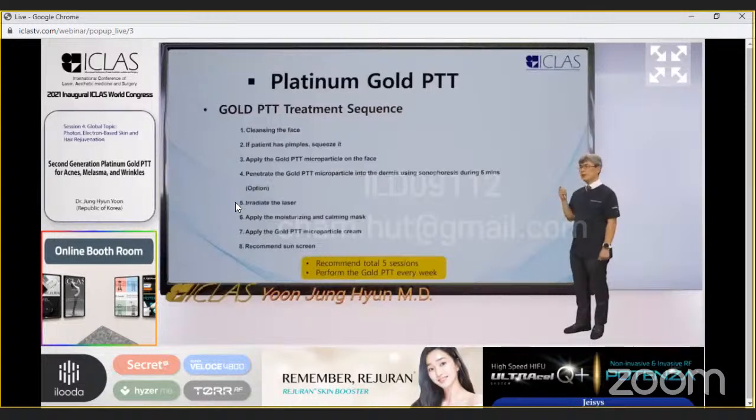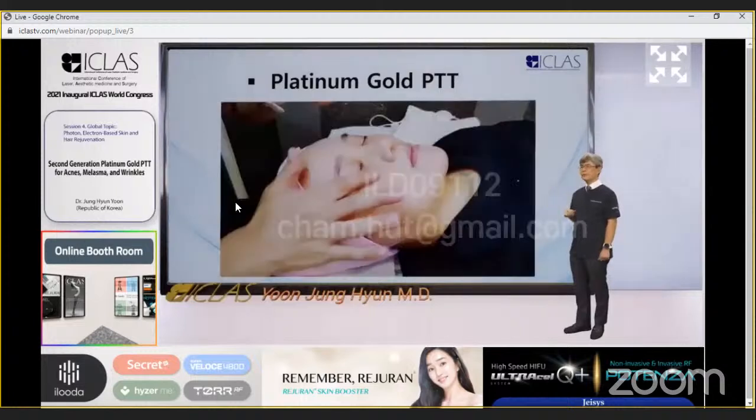Irradiate the laser. Apply the moisturizing and calming mask. Apply the gold-pitted microparticle cream. I recommend a total of 5 sessions, every week. Let's see the gold-pitted video.